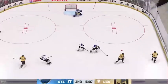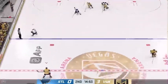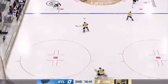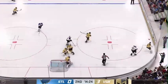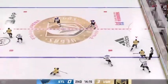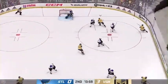Right up Main Street and on the attack. Vegas plays it along the wing. And that goes off a player in front. St. Louis brings the puck in from center. Sends the feed in front. And he shuts down a great scoring chance there. And now he tries to get it across to Carlson.